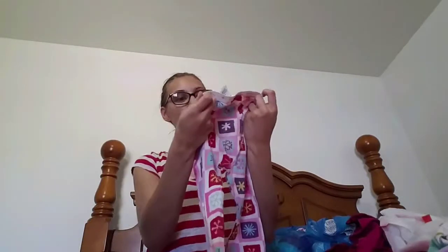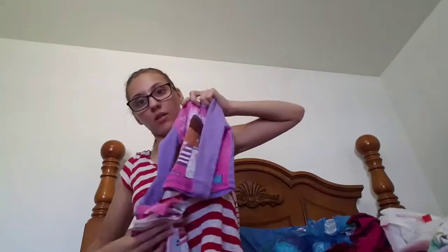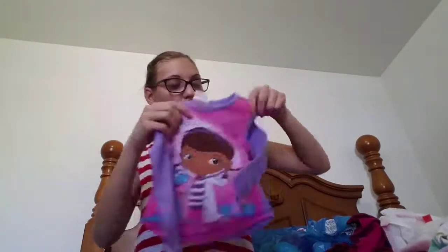Okay, now getting into the little pants. This is like a 3T, and it's just like snowflakes on here. I believe this goes with something. I'm not sure, remember. I think it goes with this little Dr. McMuffin long sleeve thing. So it goes with this Dr. McMuffin one.